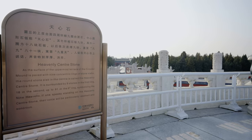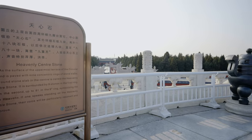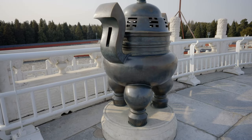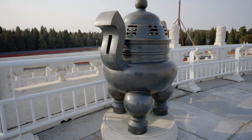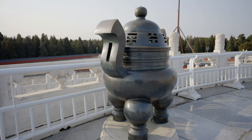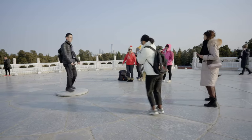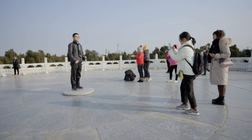Atop the mound altar, the heavenly center stone is the culmination of this representation. The particular placement of the stone within the circular mound makes up for some spooky acoustic phenomena, where the sound bounces off multiple times from the wall back to the center stone.